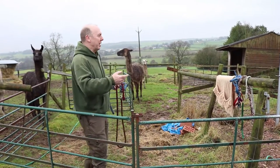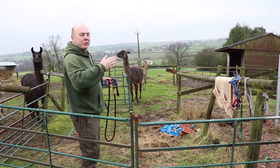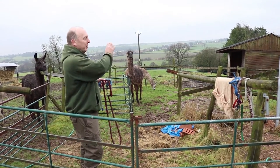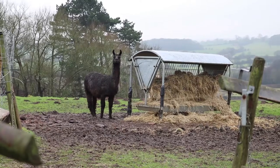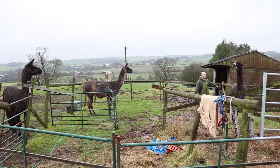What we're going to do now is, llamas are all about routine. So we've got three llamas here at the moment who are munching the grass out there, but we'll bring a llama in here and then we'll put the head collar on.